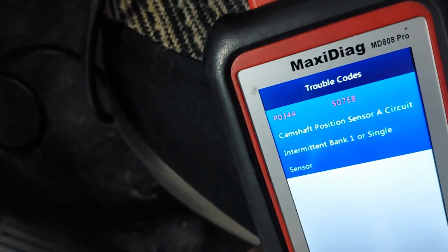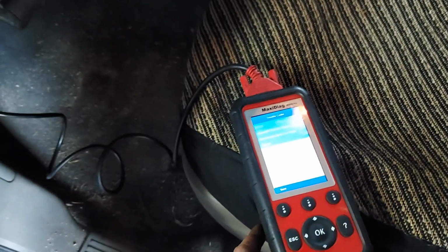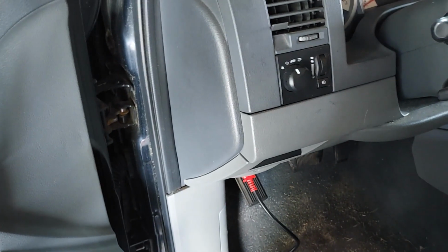Okay, all right, that works. Here's the permanent code that it set: camshaft position sensor, circuit intermittent, bank 1 or single sensor. Okay, all right. Well, I go back and I look for a pending code, because a lot of times when it does that, it doesn't.